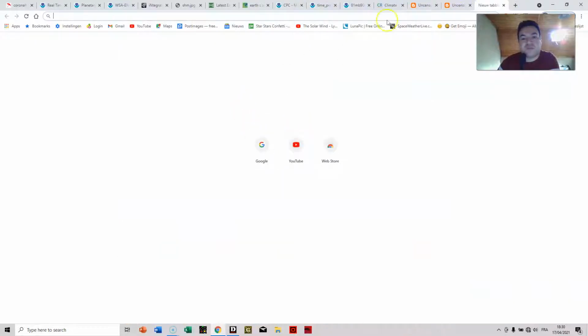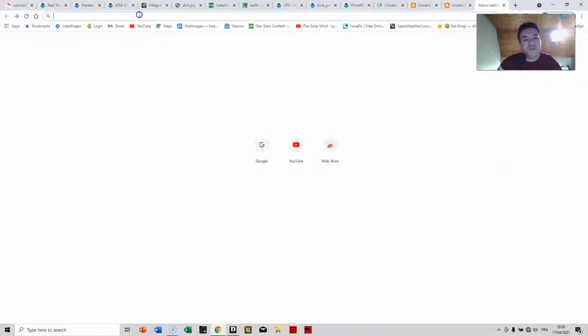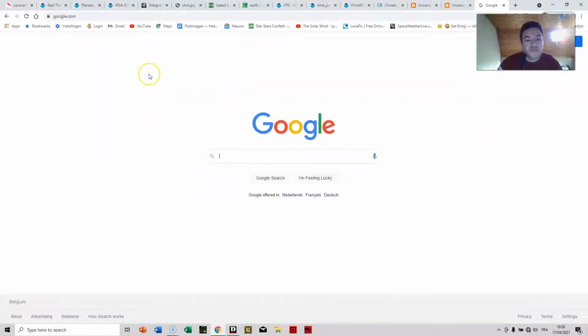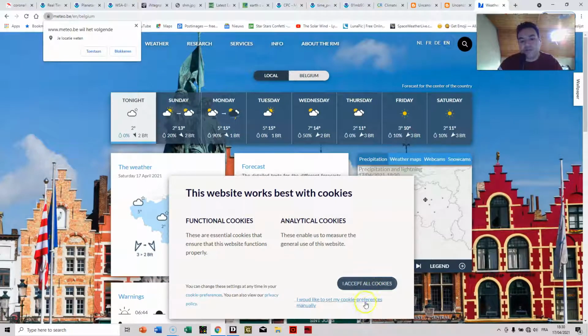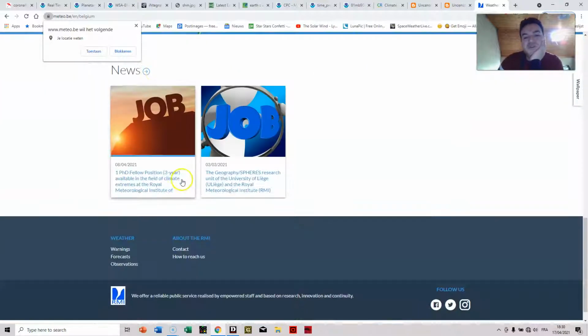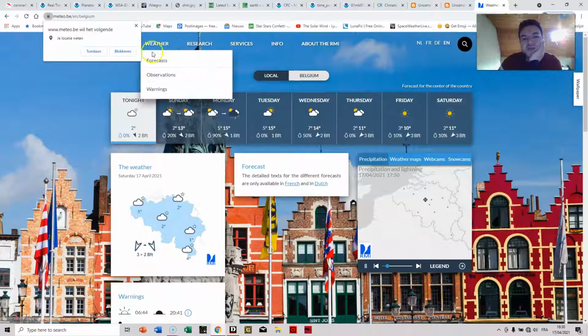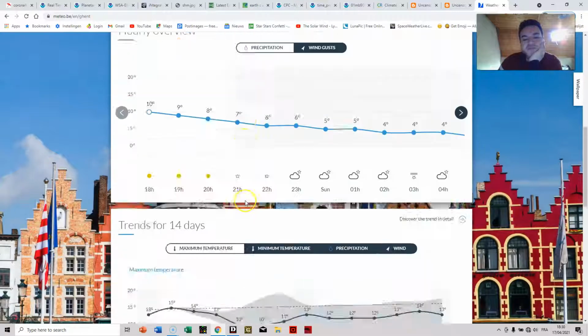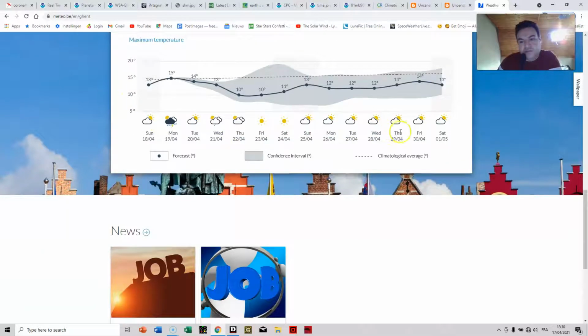Let me show this actually. No, we don't need Yahoo, we need Google. Let me put this in English. Oh yes, it's already in English. Okay, usually I put it in Dutch, but okay, since I am talking in English, let's just... yes, this is actually the overlay. So as you can see, oh, this is actually a forecast until, yes, until the 1st of May.